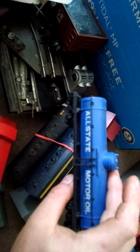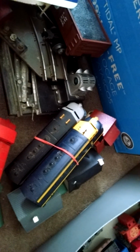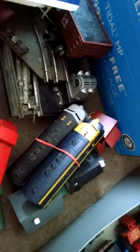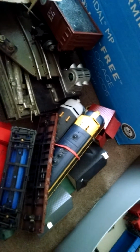Here's a Model Power tank car, or it could be a Marx. Yeah, I'm guessing it's a Marx because I can't really tell the couplers. But it is a Marx because it's got those brass screws in it. Like flat car parts. I'll sell most of this off if I ever have time to. Glad to have another Bachmann gondola in my collection. It's got the realistic springs on it too, so I probably will convert that over to steel couplers.